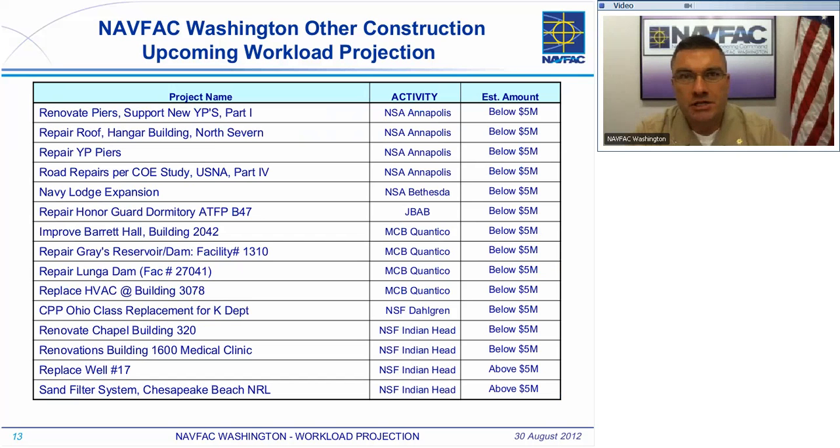As you can see, there are several larger projects we believe may happen at Annapolis. There's also a Navy lodge expansion at Bethesda that may come our way, depending upon the budgets, as well as 3 to 4 projects at Quantico, 2 of those related to some dam repairs. And then finally down at the end with Indian Head, there's 4 projects there from the medical clinic renovation to a project at the Chesapeake Beach NRL, which says Indian Head, but I think that should say Annapolis.